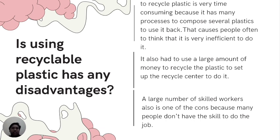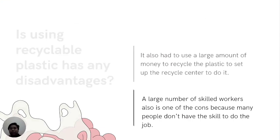Yes, using recyclable plastic has advantages. For example, to recycle plastic is very time consuming because it has many processes to compose several plastics to use for its bags. It also requires a large amount of money to set up the recycling center. A large number of skilled workers is also one of the cons because many people don't have the skill to do the job.